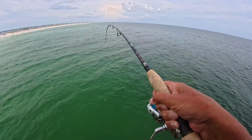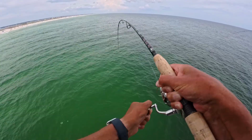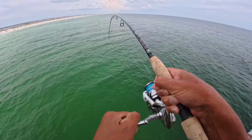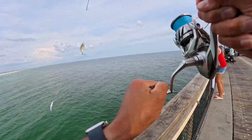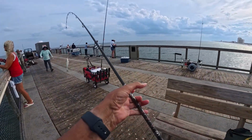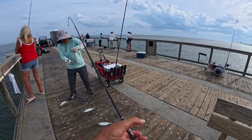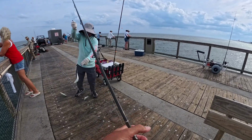So here's another clip I have to mute because of music. But here, the Stratic 5000 is getting a good workout, and so am I. I've got three hardtails on this one. I wish I'd kept count. I'm guessing probably about 30 fish today.